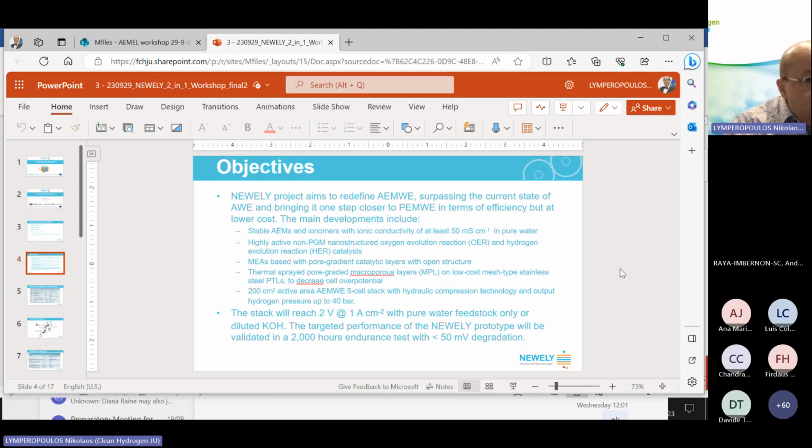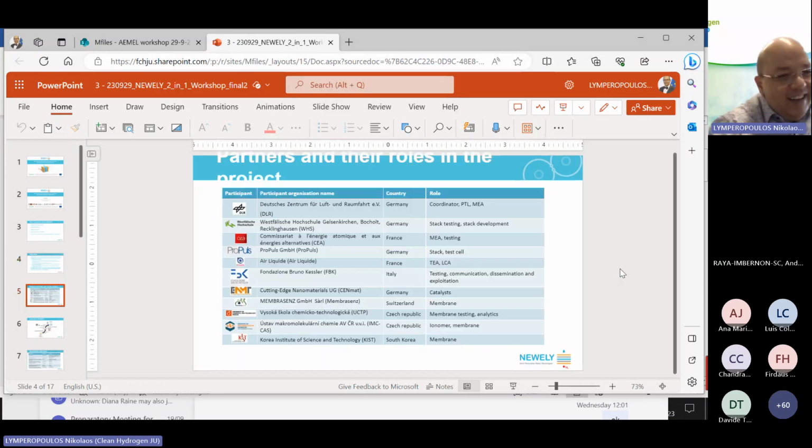But initially we were targeting operating with pure water. That was our initial target. And we had a risk mitigation plan that if in the middle of the project we did not achieve our performance, then we would use KOH. And that was the case. Operating with pure water is very challenging, and we require more funding for that.